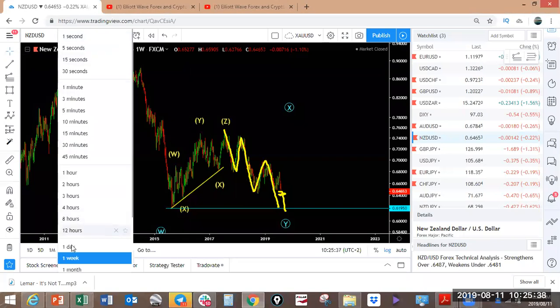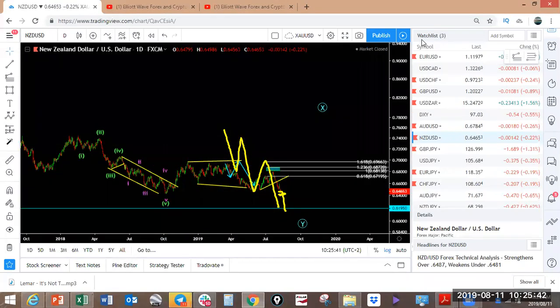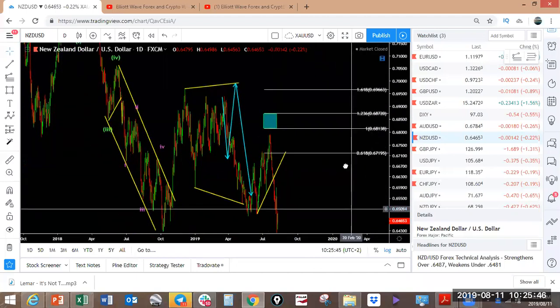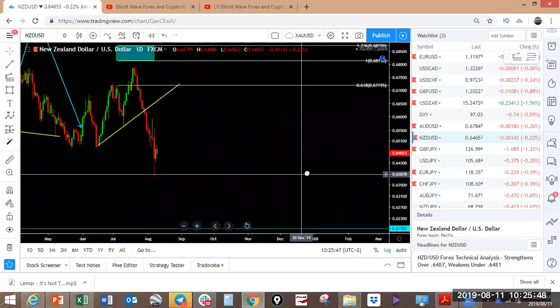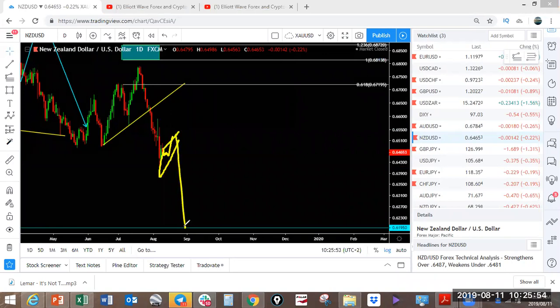Let's go to the daily. So for now, there isn't really a trade on Aussie or on New Zealand US dollar, except to target the lower area here. This current pullback is nothing but a 3-wave move that can just do this like Aussie US dollar and come down here. So no reversal as yet.